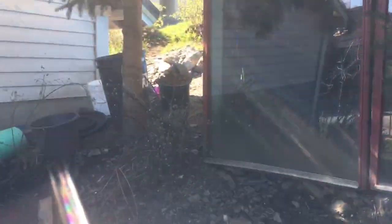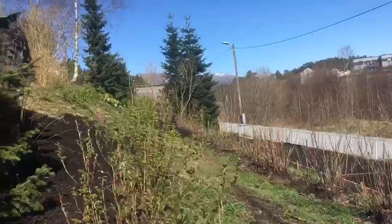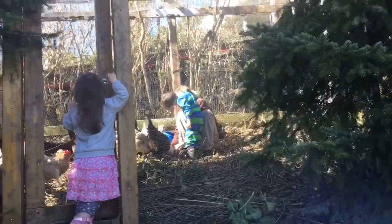So we will check inside the house if there's an egg. Okay. So this is what is inside. Oi. So I didn't manage to take the eggs because they attacked me.